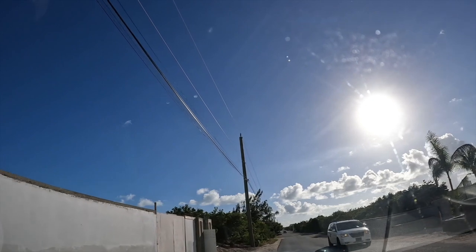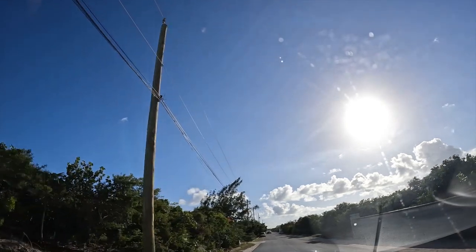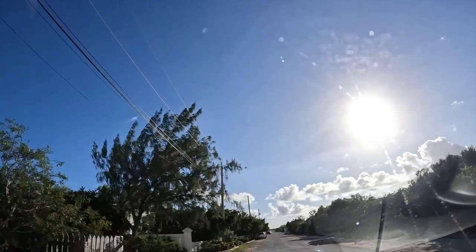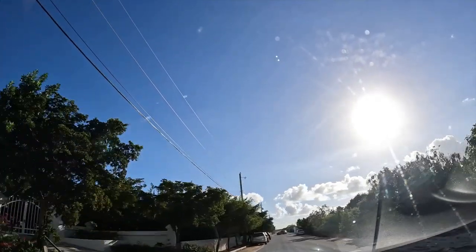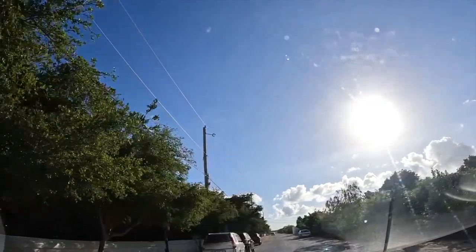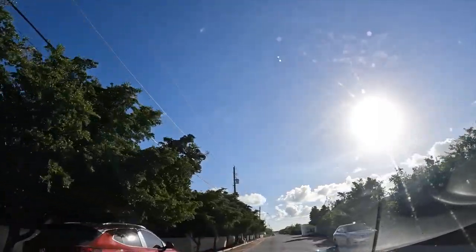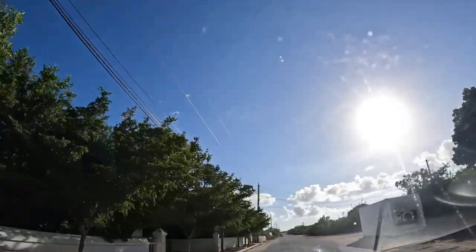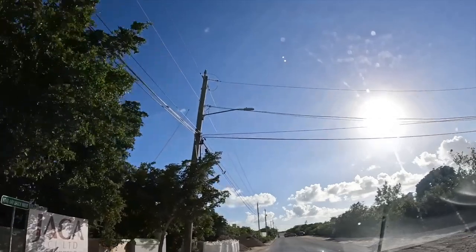We have the tennis court on my right. The Pearls East Villa here on my left. Well, this is the Pearl East Villa. You have the Pearl East and you have the Pearl West Villa.